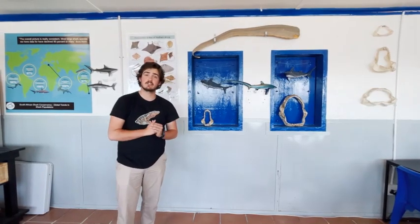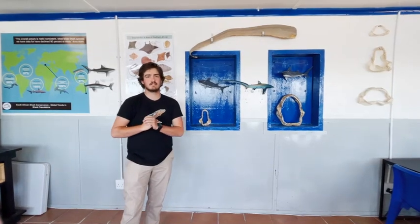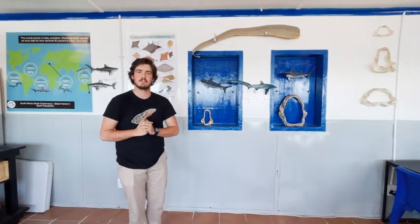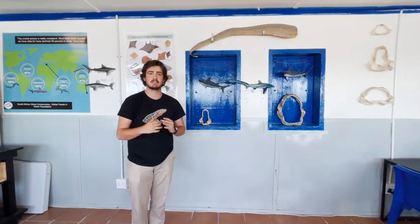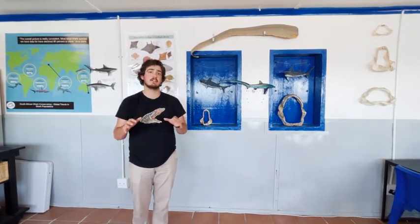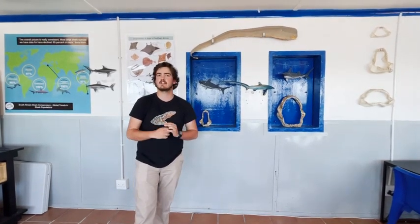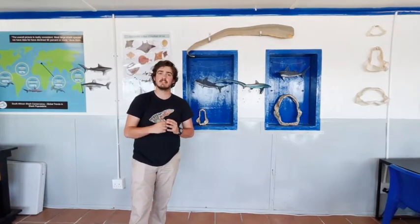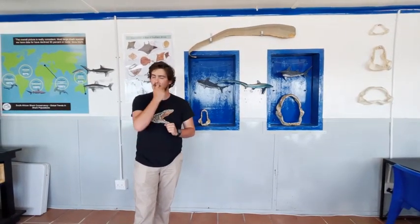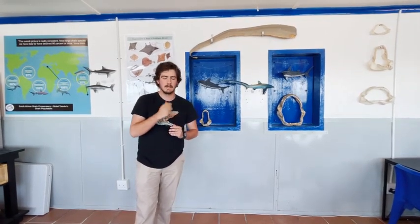At the South African Shark Conservancy, we study sharks. There are more than 500 species of sharks, but people mostly know the most famous ones, like the great white shark, the whale shark, etc. And sharks occupy a variety of habitats, from the very deep waters to shallow waters and even fresh water, like the bull shark. Sharks are characterized by having exposed gills, from 5 to 7, while the bony species have the gills covered by the operculum.